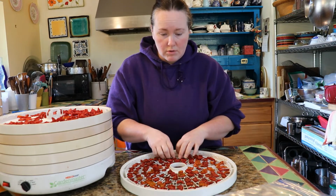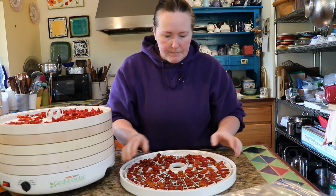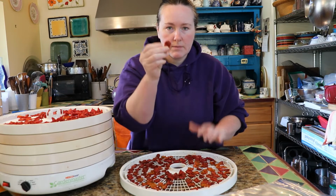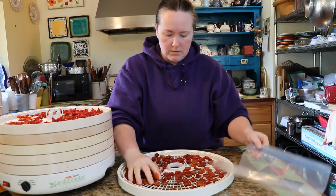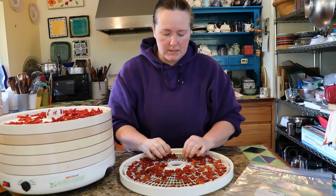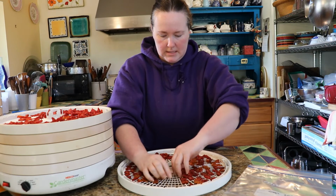If you aren't going to store yours in the freezer, you need to have them be quite dry. So, now I like to put the skin side down because they tend not to stick. And I have a bag here that I've labeled. And I didn't put what's in it, I just put the date because I would visually recognize what this is.